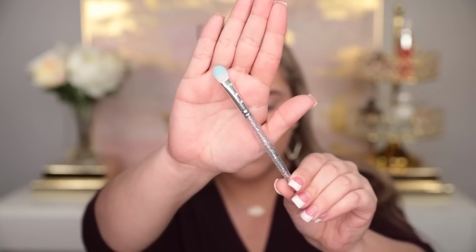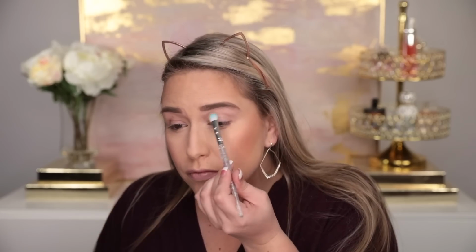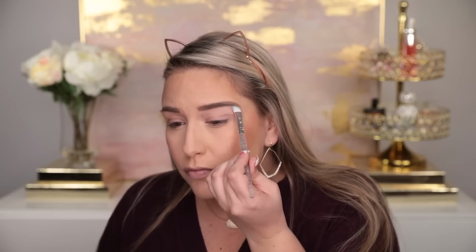Okay, the next product, which as you can see has already been in use, is from SLMissGlam, and this is the SB68 eye brush. Now, you can use this brush for cream products or for powder products. I actually went in today with the cream. I used my Paint Pot, which is a primer that I use for my eyelids.